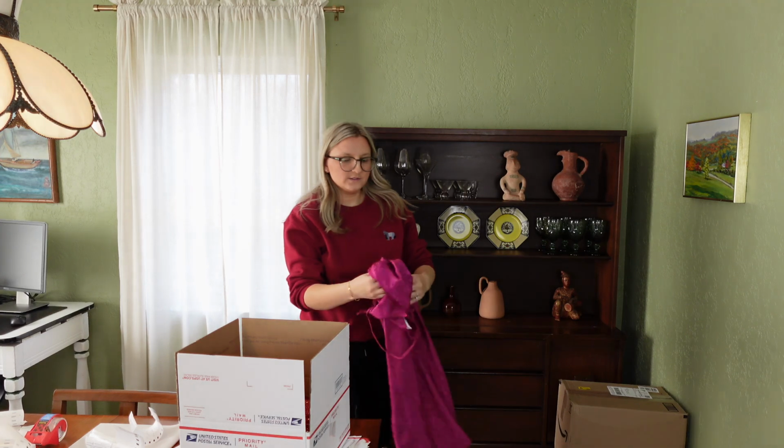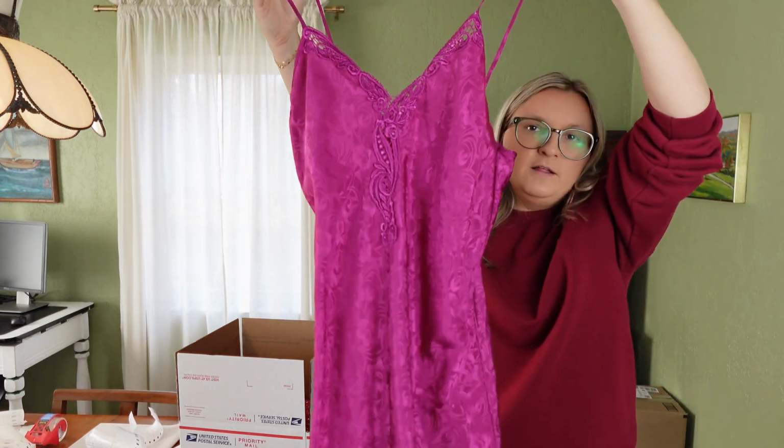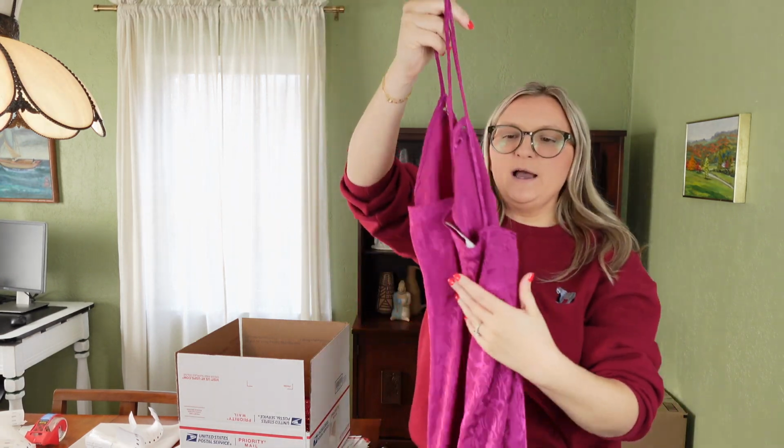Okay, and then next is a slip dress. This is like a vintage piece as well. Slip dresses do really well because a lot of people like to wear these out, and they don't weigh a whole lot, so I'm always picking them up in the bins.